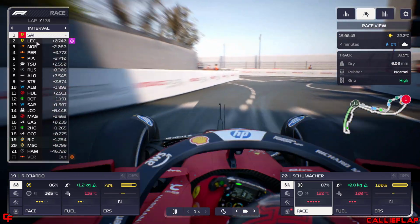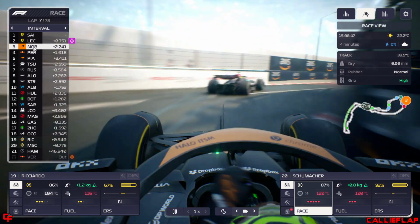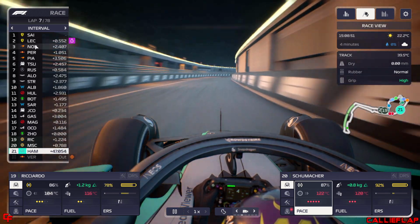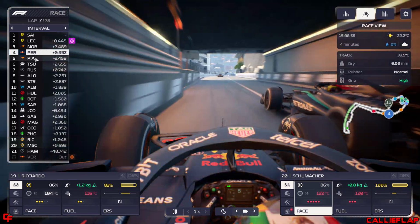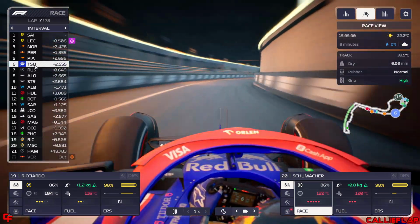What's going on out front? We've got a Ferrari 1-2 still. Norris is a couple of seconds back. Is that Hamilton being lapped? It is. So Hamilton is being lapped from lap 7. So we've got Norris in 3rd, Perez 4th. Oh dear. Piastri 5th. Tsunoda 6th.